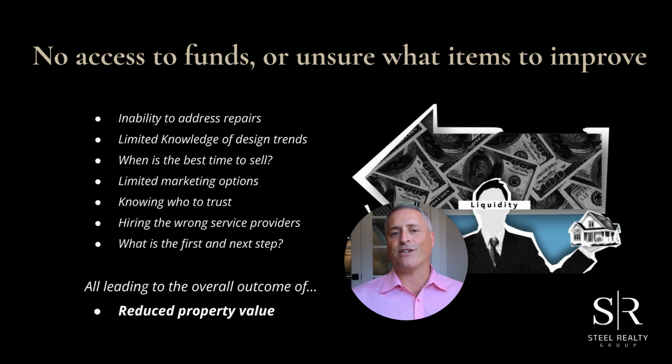But then there are sellers who put money into the property, but they put it in the wrong area. Like you need to know, when you're painting a house, do you do the walls and the ceilings and the trim work?